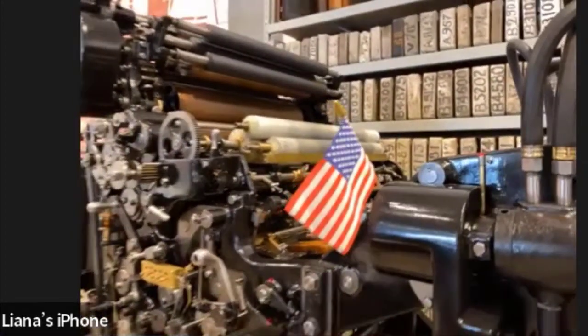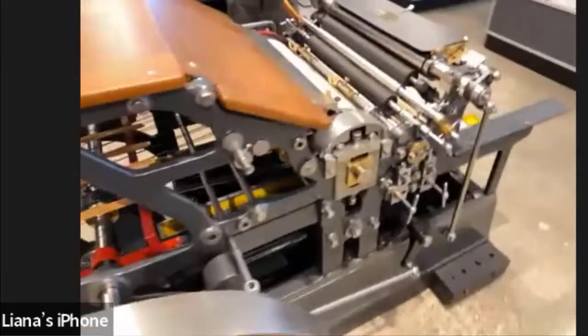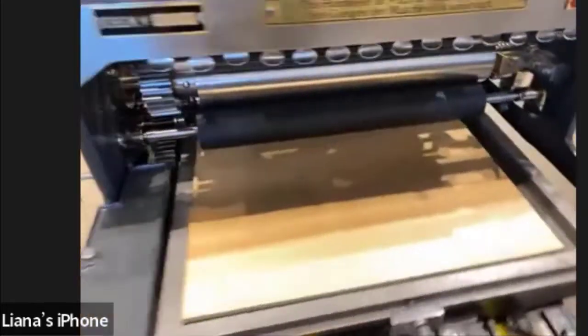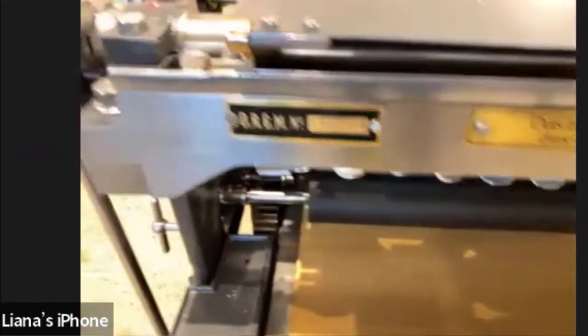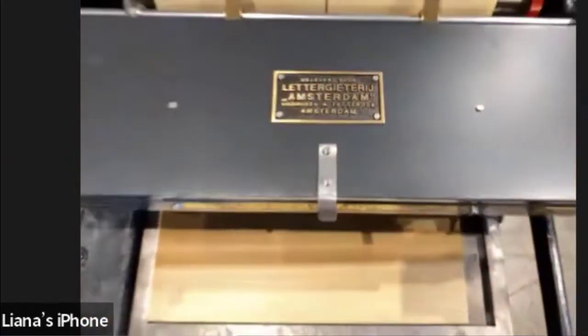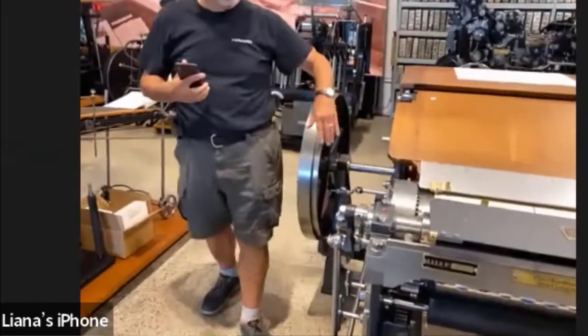This machine over here is a typical German stop cylinder machine. It's called Piccolo. It's made by a company that's now owned by Koenig & Bauer. This one came from Belgium. We restored it. It's made to be hand cranked, so you'd have 2 people operating it. You'd have one person turning the hand wheel here and another person feeding the sheets.